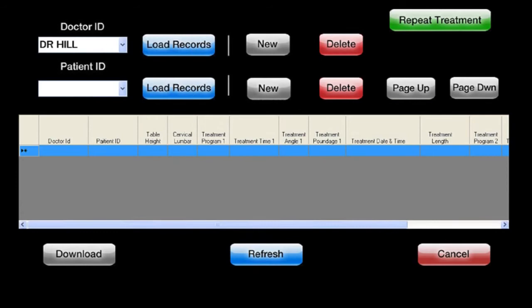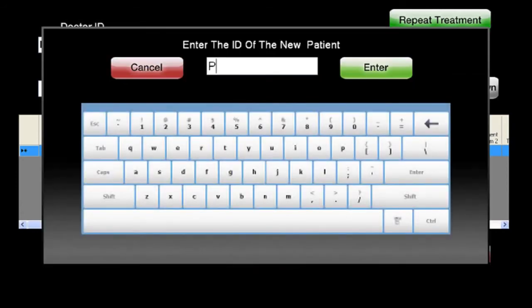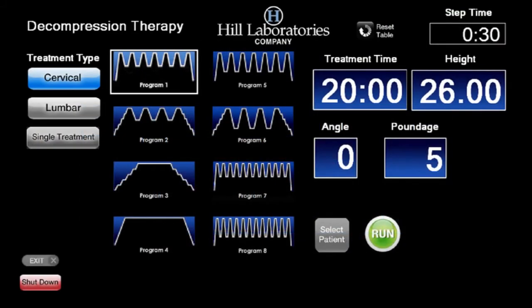Next, touch the New button to create a new patient ID. When a new patient is entered for the first time, you will be immediately brought back to the main screen. Choose your settings and run a treatment to create the first record.